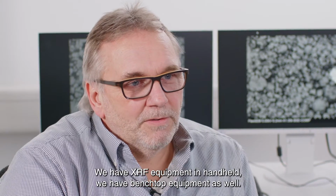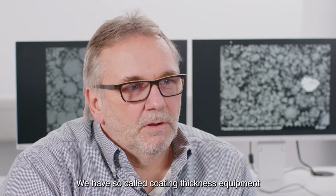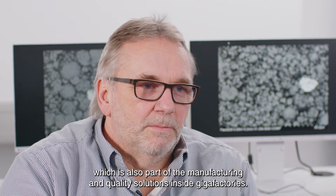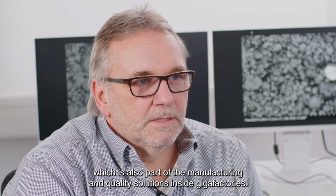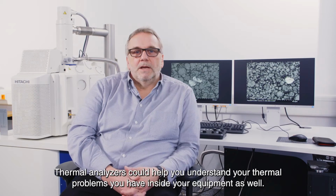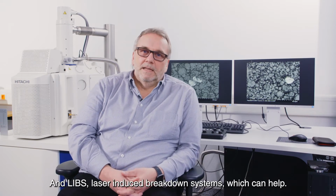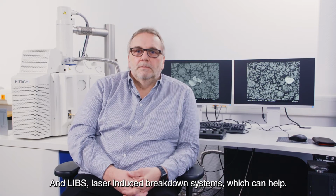We have XRF equipment in handheld. We have benchtop equipment. We have so-called coating thickness equipment, which is also part of the manufacturing and quality solutions inside Gigafactories. Thermal analyzers could help you to understand your thermal problems you have inside your equipment as well. And LIBS, which is called laser-induced breakdown systems, which can help.